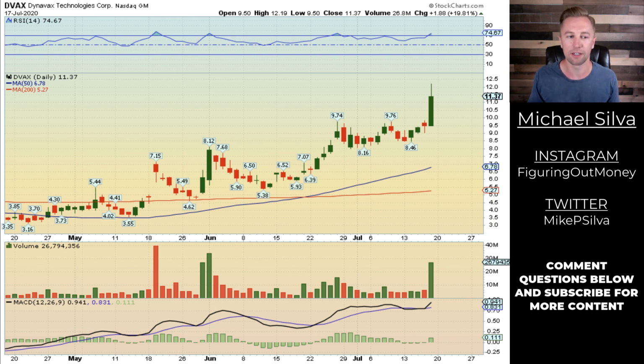All right, here is ticker symbol DVAX. Now, what I see taking place is a lot of volume on this big breakout. The RSI indicator is saying that it's overbought, meaning that the move can be potentially overextended and we might see some sort of a pullback. So this is not something that you want to chase. You don't want to just buy into it with hopes that it goes higher.